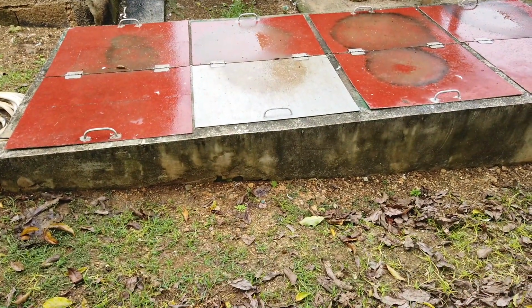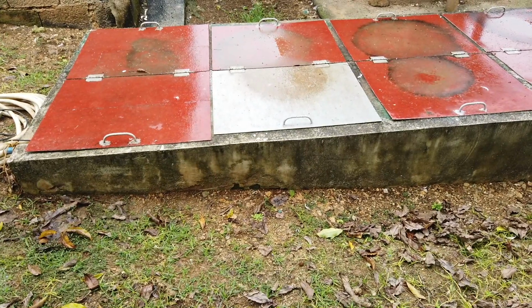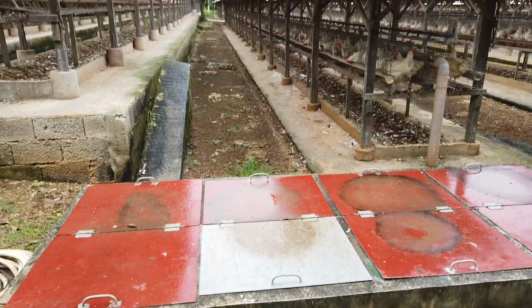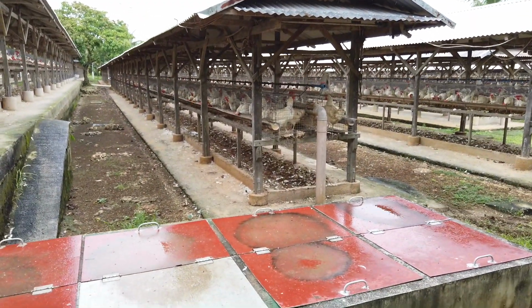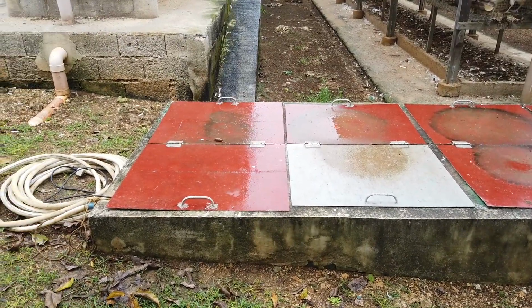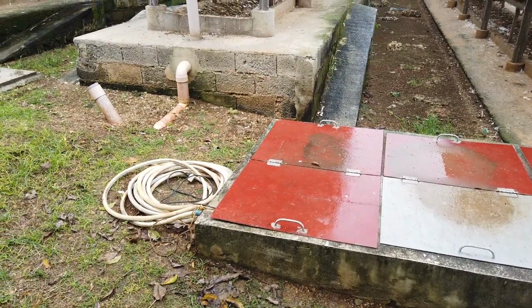So they're installing those orange pipes that connect from the back cages to here, where it will be treated, filtered off, and ready to be pumped out to water the plants. Very clever idea.